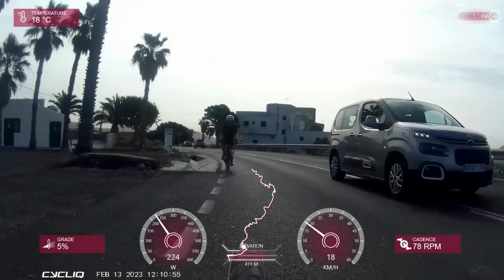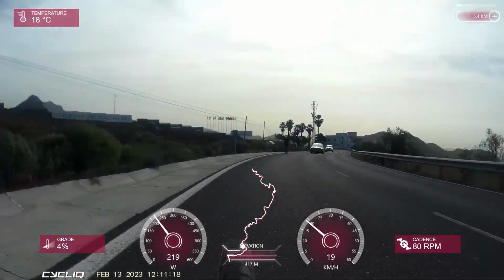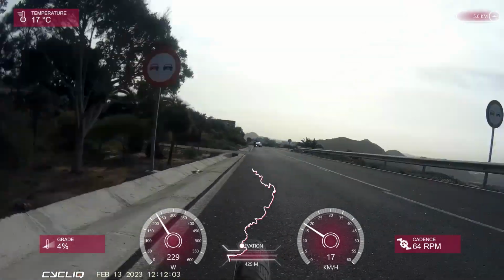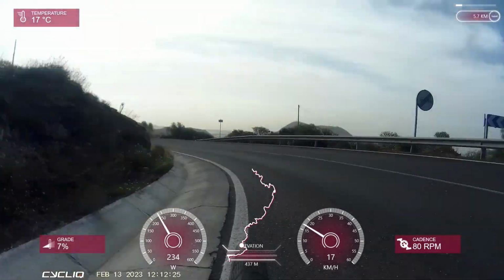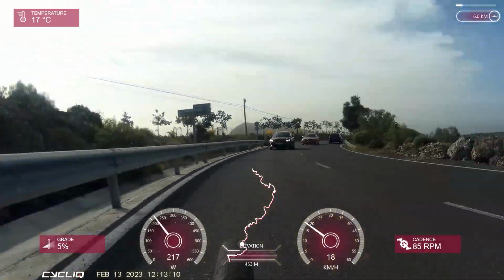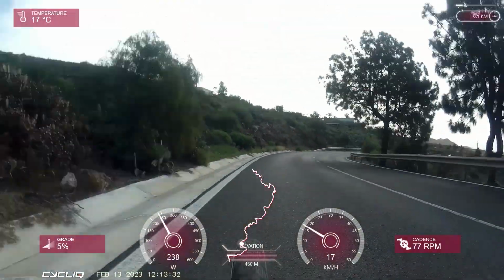I started to get into a nice groove and felt a bit less stiff after half an hour or so, which is kind of when the traffic started to drop off as well. And it's a really steady gradient pretty much the whole way, varying between 5 and 7%, so I was flipping between the little and big ring and just trying to stretch out a bit.